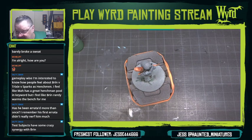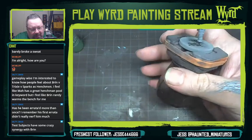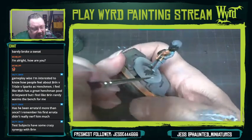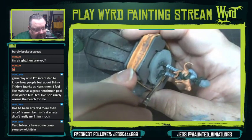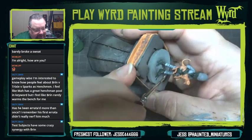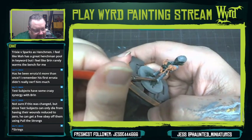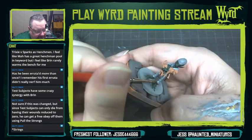Test subjects have some crazy synergy with Brynn. Are they good without him though? So that's what I'm wondering. And if they aren't, then yeah, this is a looks box. So like I said, I don't think I've seen him taken since the errata, or the one that I'm thinking of. Then again, I'm not a tactics expert. Don't know.